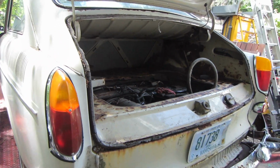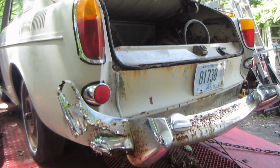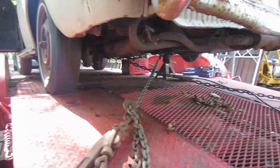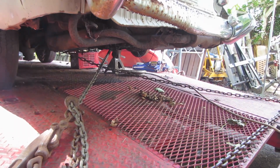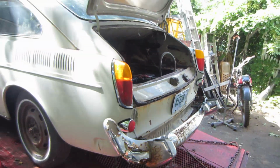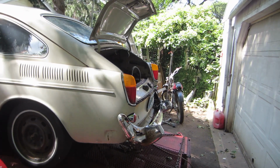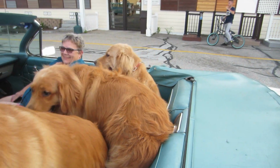Generator's real noisy. Smoke's cleared up a lot. Blow by.